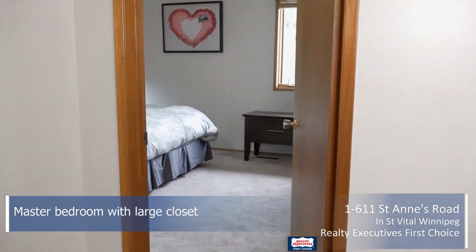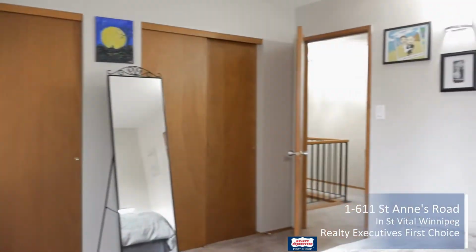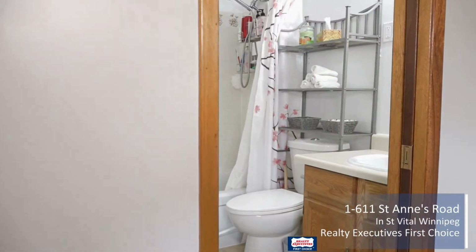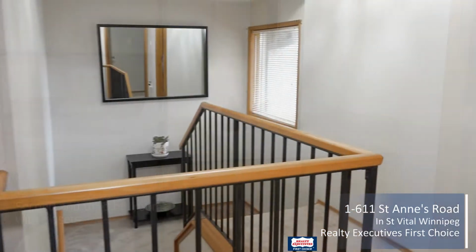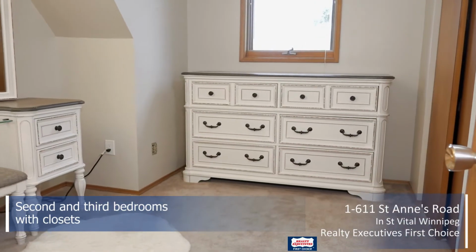The master bedroom is large and will accommodate king-size furniture. The second and third bedrooms are very good sizes and both have their own closets.